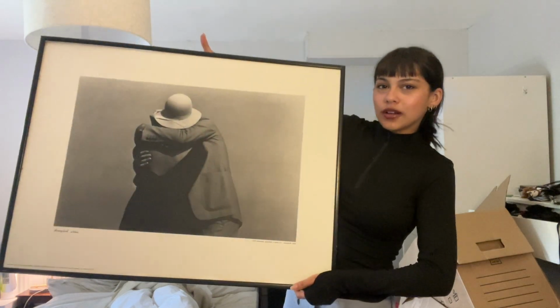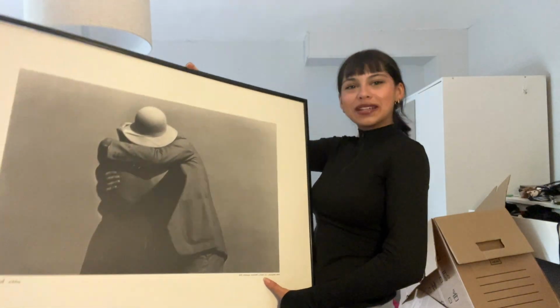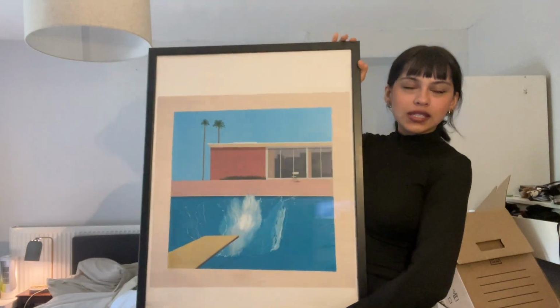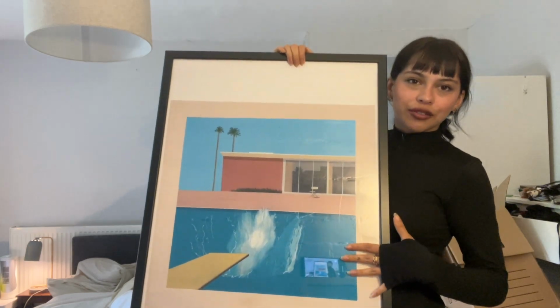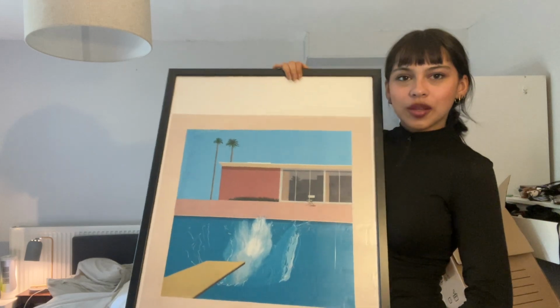This is another piece of art that I bought for our new flat. It's kind of just like this cute photograph of this couple kissing. The actual painting is called Le Baiser, which is the name of my favorite perfume. So when I saw it in the charity shop, I was like, this is meant to be, I need this. I also love black and white photography, so it's really cute. This is another piece, classic David Hockney. Me and Eddie went and saw the real life painting of this on one of our dates, so I thought it was really cute and we got the poster of it.